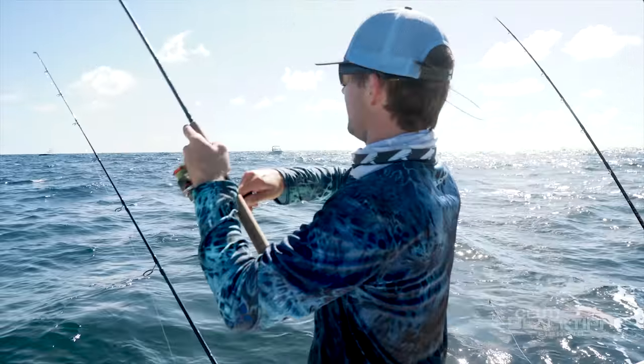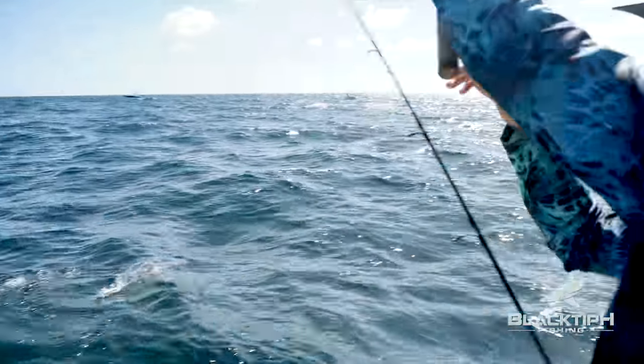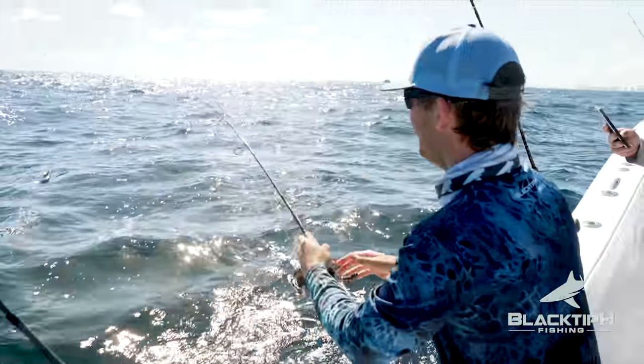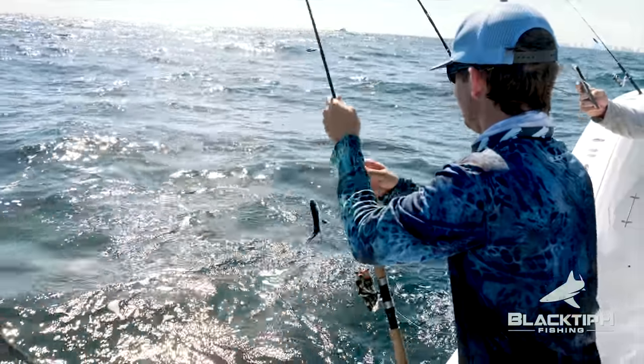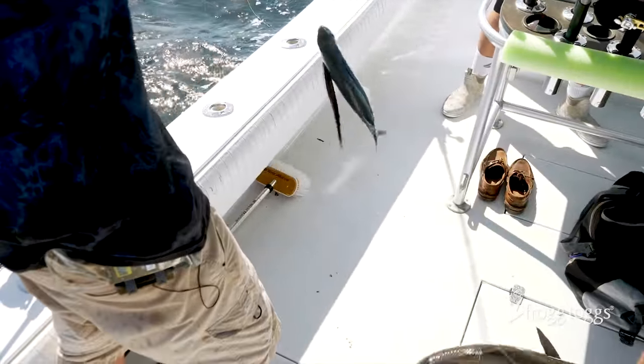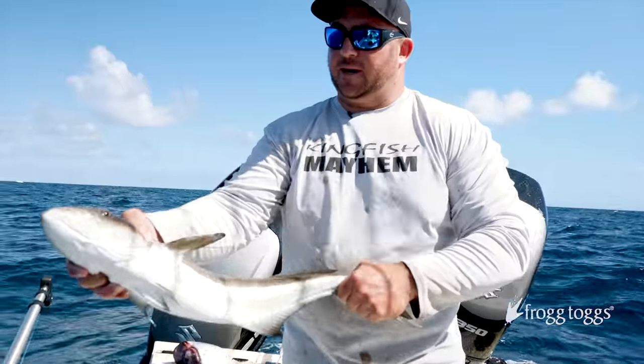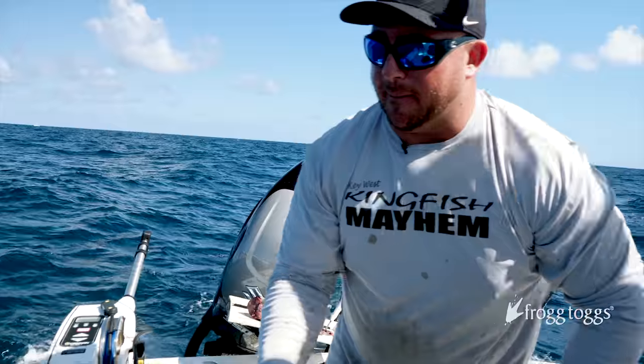We got a flyer on. Woo! Whoa! Let him jump. Oh, he's trying to break me off. Oh, dude, I don't know what's bigger, the flying fish or the cobia. Got a flying fish and an undersized cobia. Too small, a little bit undersized. Let him go, we're gonna get a keeper.